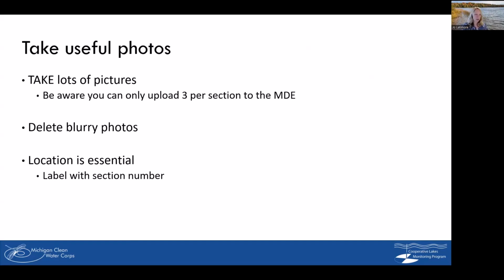Blurry photos are not helpful. You can delete those. I know I always think I've taken a bunch of great pictures and I go back and look, especially when I'm on a boat and things can be quite blurry. Location is really important. I like to take a picture of the number, like write it on a scrap of paper or a dry erase board, a big number 3, and take a picture of that with my camera. So I know the pictures that follow are from section 3, or have some kind of note taking as you're taking the pictures. Really helpful, or else they're all going to look the same when you get back to your computer.